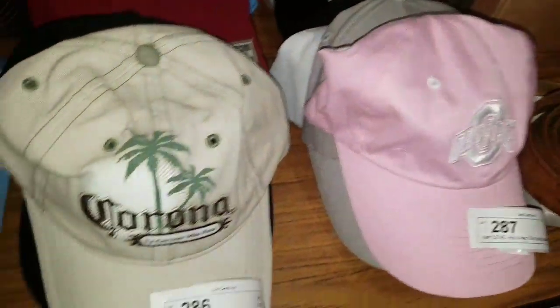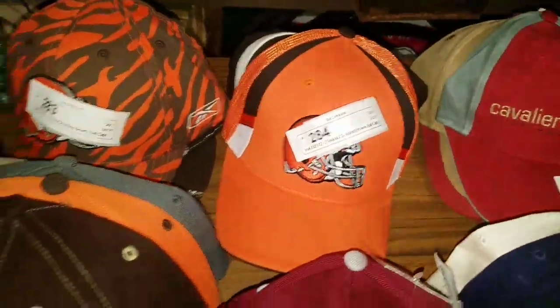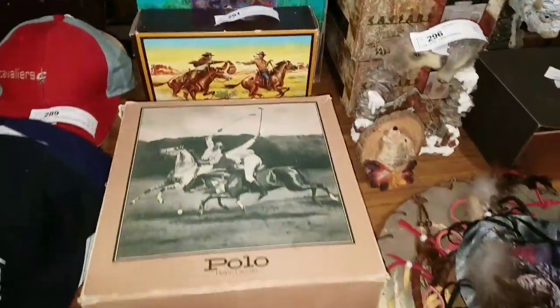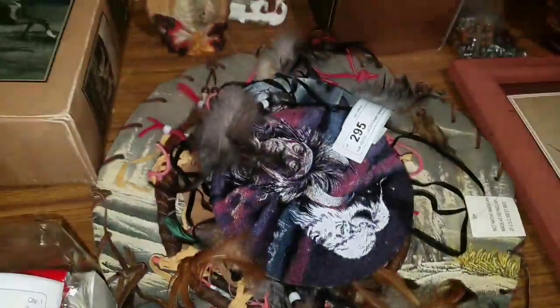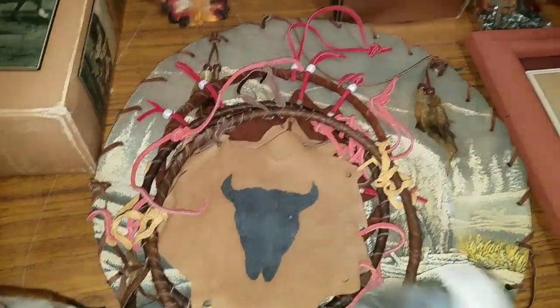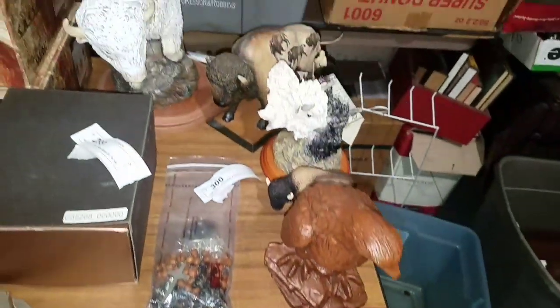Corona hat, Ohio State's hats. These are a bunch of hats sold in lots. Cleveland Browns. Polo. Check out a little Corvette, brand new. Dream catchers. And who doesn't love John Wayne? Look at that stuff there. Down here, all kind of stuff.